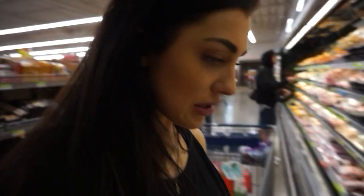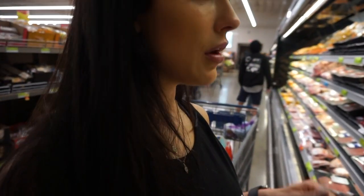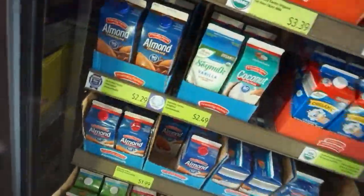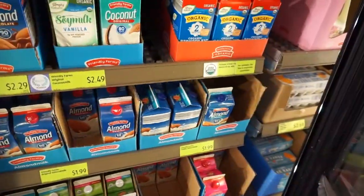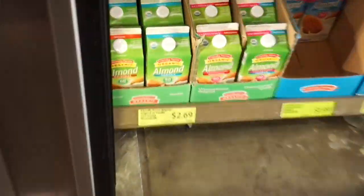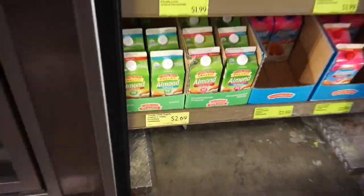So there's Atlantic salmon. This is farmed, so that's a no. We want wild for those good omega-3s. Usually I would get almond milk. I would get the original right there, or the vanilla unsweetened. But I still have some at home that we're trying to work through. They also have the organic kind right over here, so that would be my jam. And it's pretty reasonably priced.